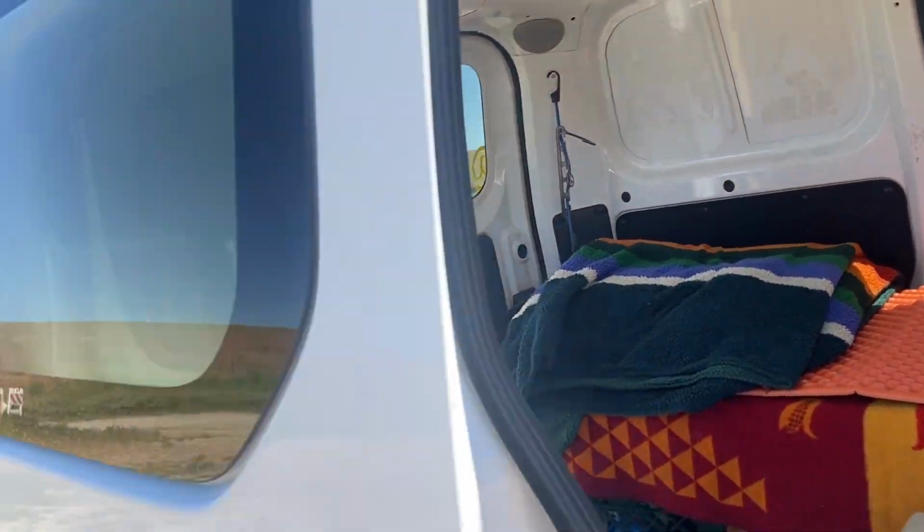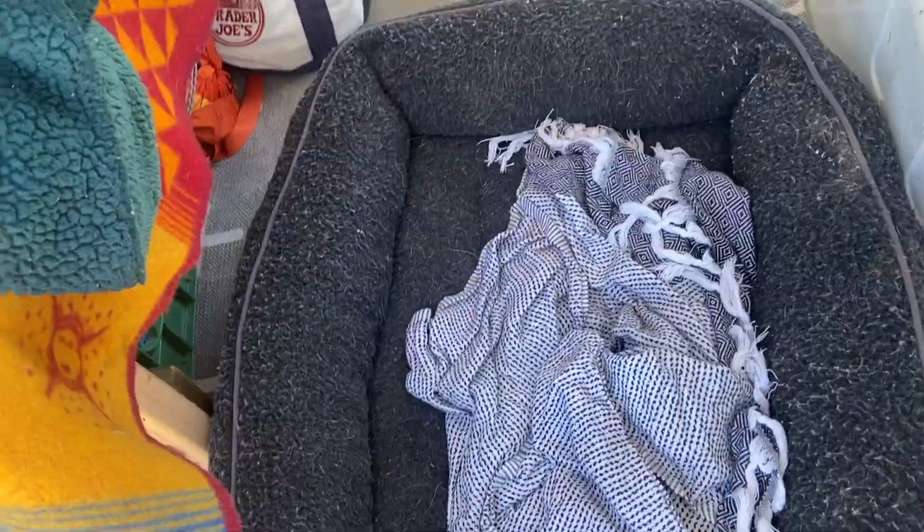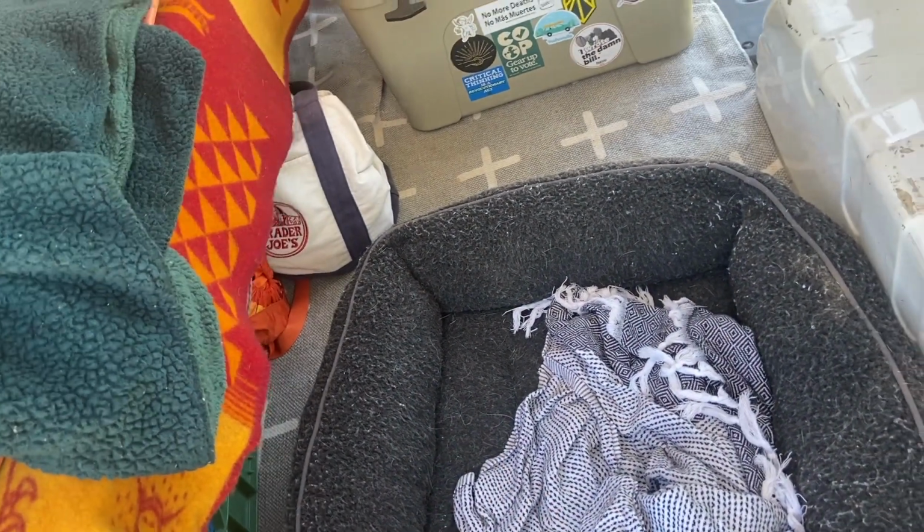On this side, dog bed. Typically, when I went with my girlfriend on trips in the past, we don't bring the dog bed, but luxury item this trip. Let me get this out of the way.